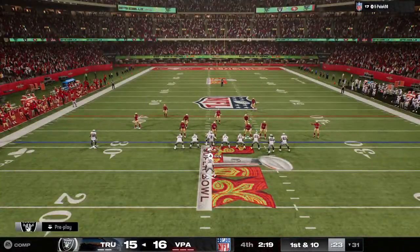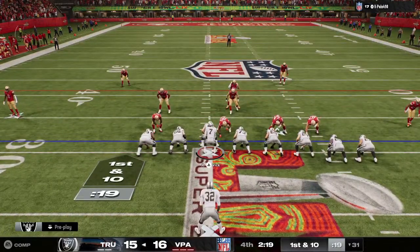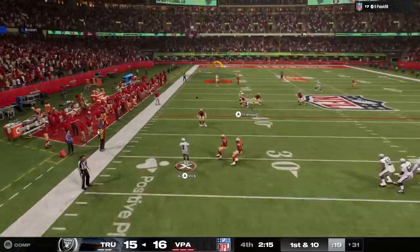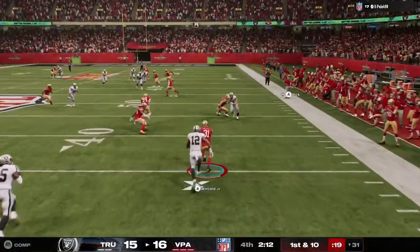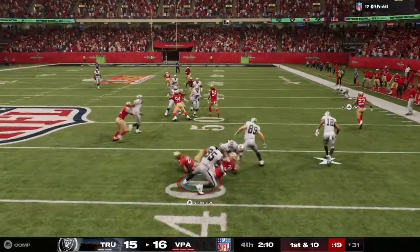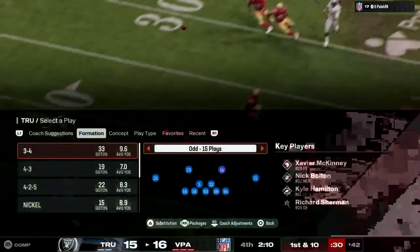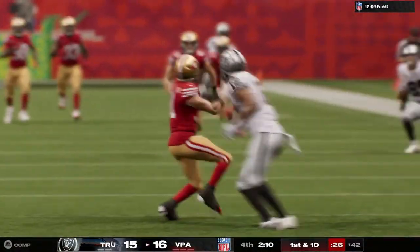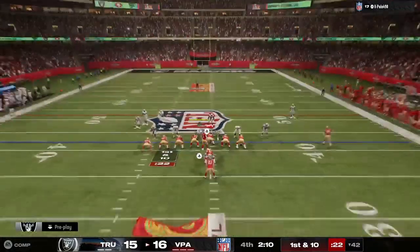They'll come up 1st and 10 here. Vic to throw it. On the move to his left. Now he'll let it go on the run. Deep left side. Oh, that's going to be a costly one. It's intercepted. Picked by Antoine Winfield Jr. I mean, it's only a 1-score game, so is it really time to go bombs away and try and make a big play? I think you can take some underneath stuff and still move it downfield.